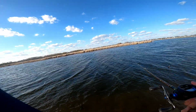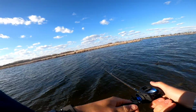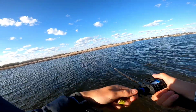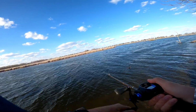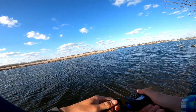One of the things I want to stop to talk about real quick is the different types of bites that you can get on these things. I've gotten one of each today. The first one is the thump. The real strong thump. Maybe your line just goes slack. That's just where the fish sucks it in. That one's really easy to feel.